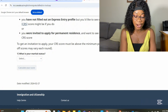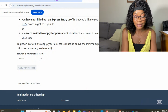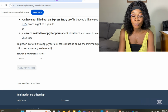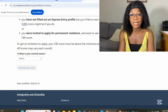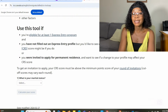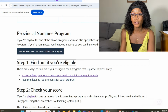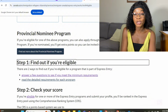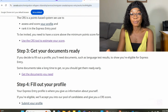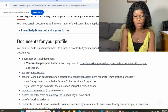So you can use this to estimate your score as well, your marital status. All these are things that you can use to check your score. The first one is to check your eligibility for either of the programs. Which one will I be eligible for? Canadian Experience Class, Federal Skilled Worker, Federal Skilled Trades. Okay, which one? This one also tells you your score. So if you know which stream works best for you, you come and check your score. That is it. Okay, so what do you need next?